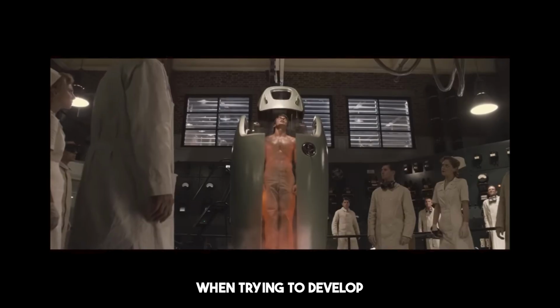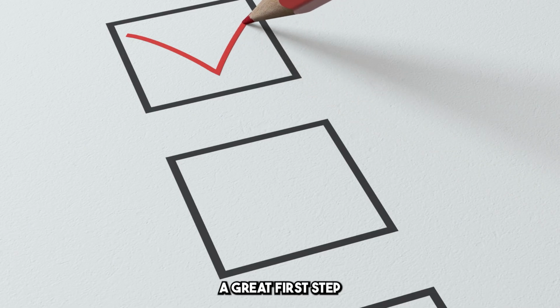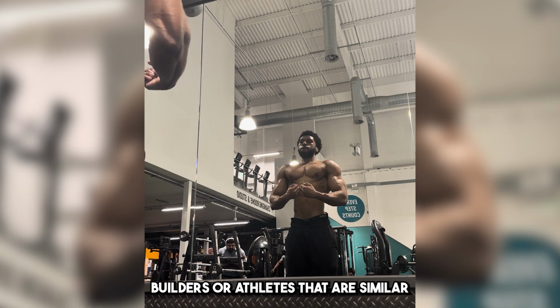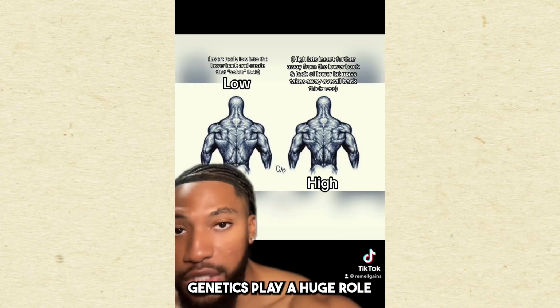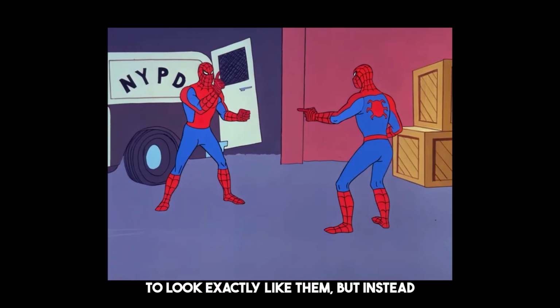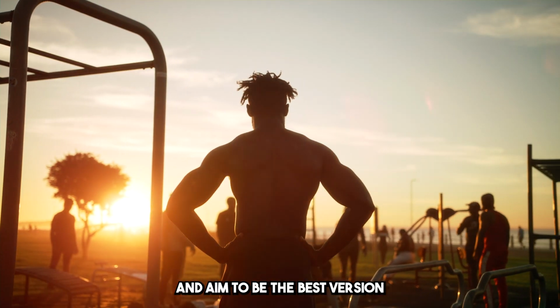When trying to develop an aesthetic body, a great first step is to get a visual image of how you want to look. A good idea is to find bodybuilders or athletes that are similar in height to you. Genetics play a huge role in how our physiques look, and you should not aim to look exactly like them, but instead use them as motivation and aim to be the best version of yourself.